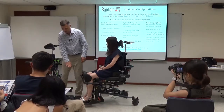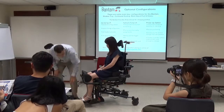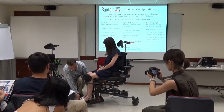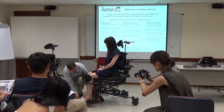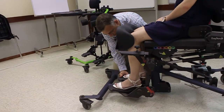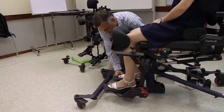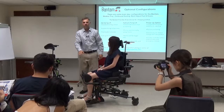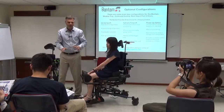Now, once I've set this one, so I decided to set it this height, the next step is I just come over. I don't make the measurement on this side. What I do is I just match it so I make sure that they're even. It's not perfect, but it's close.